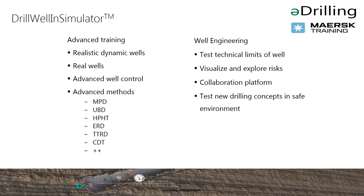When it comes to the well engineering part, we see that in a good downhole simulator, you can test technical limits of the well, and by having a simulator environment with a downhole visualization, you can also visualize and explore the risks of the well. And that will also give a very good collaboration platform between the different engineering parts, both in the planning phase, but also in training and when you come to operation as well.